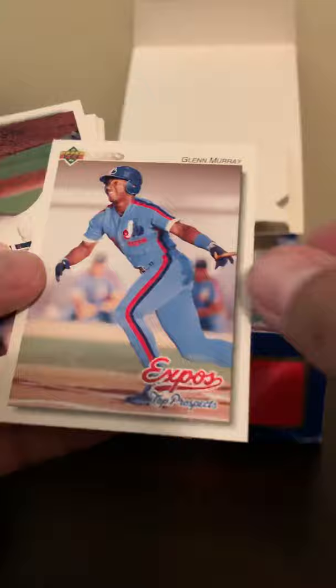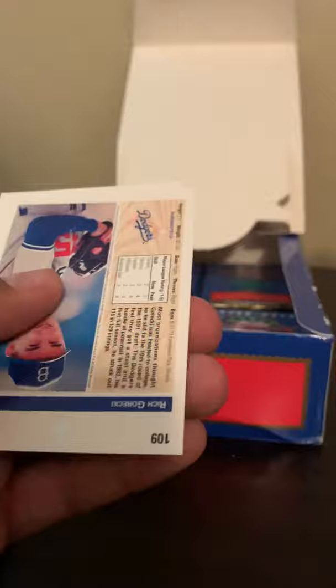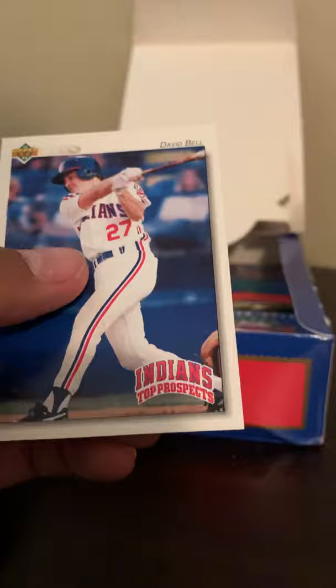Glenn Murray, Sean Estes, I remember him. Derek Lowe, I remember him. Ramon Caraballo, don't remember him. Rich Gorecki, Terrell Lowry, Alan Watson, Russ Davis, and David Bell.